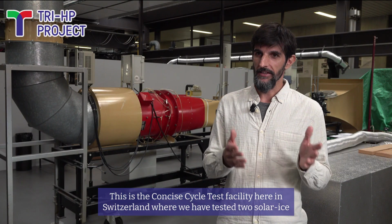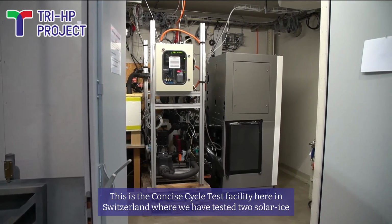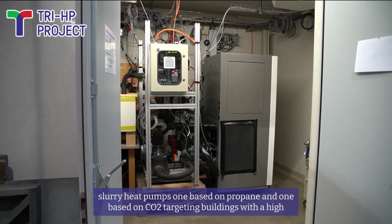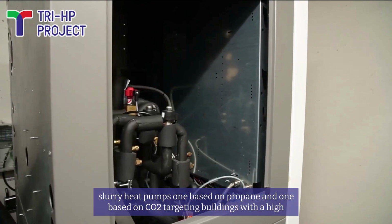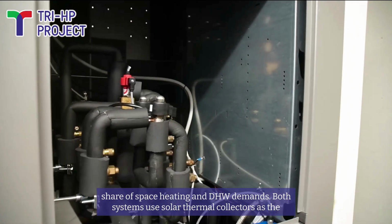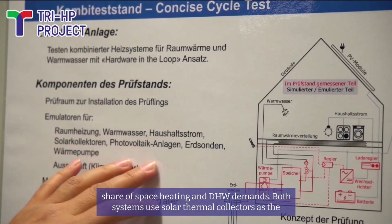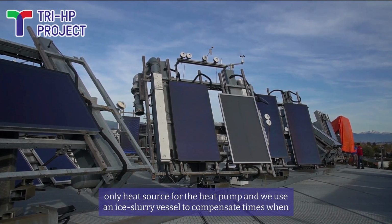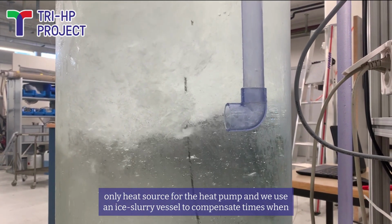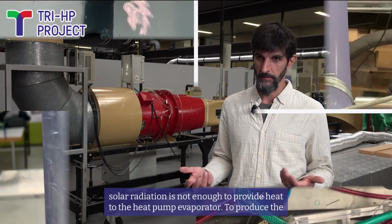This is the concise cycle test facilities here in Switzerland, where we have tested 2 solarized slurry heat pumps, one based on propane and one based on CO2, targeting buildings with high share of space heating and buildings with high share of domestic hot water demands. Both systems use solar thermal collectors as the only heat source for the heat pump, and we use an ice slurry vessel to compensate times when solar radiation is not enough to provide heat to the heat pump evaporator.